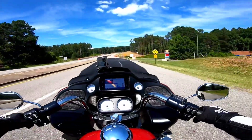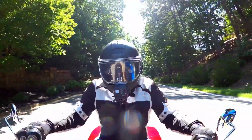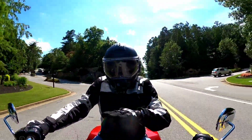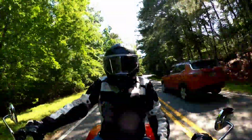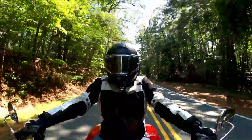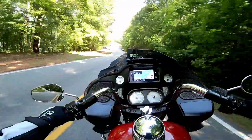My future plan would be to put the stage 1 kit on it. That is more than enough to feel a difference on this bike. Honestly speaking, that's the peak of what I will do with this bike, the stage 1 kit. I already have the pipes on there. All I have to do is get the air cleaner or breather and a tuner. So what is that going to raise? I'm not sure how many horsepower that's going to raise.